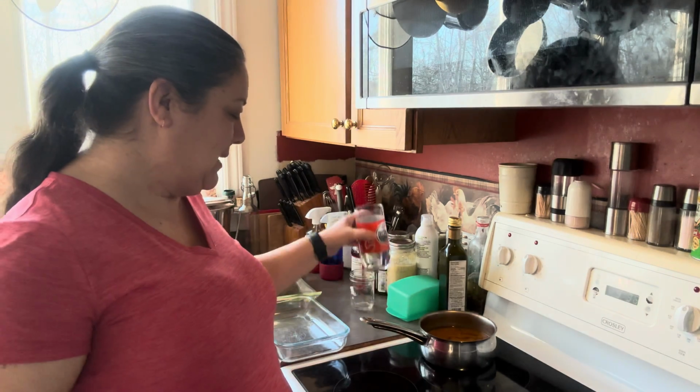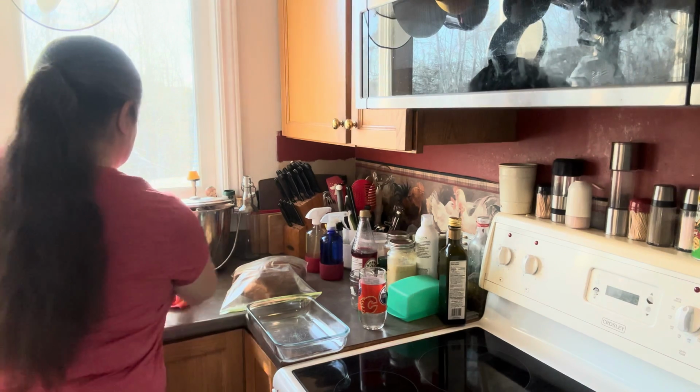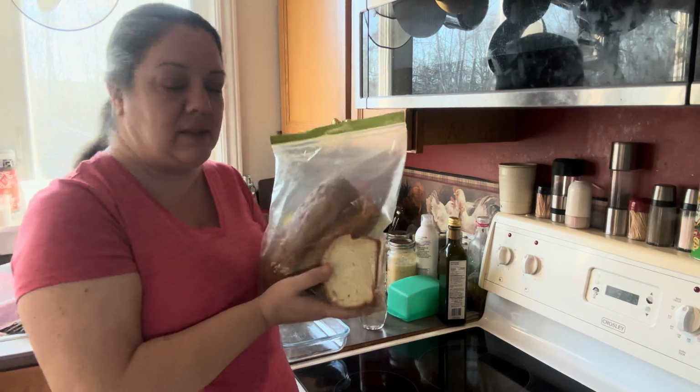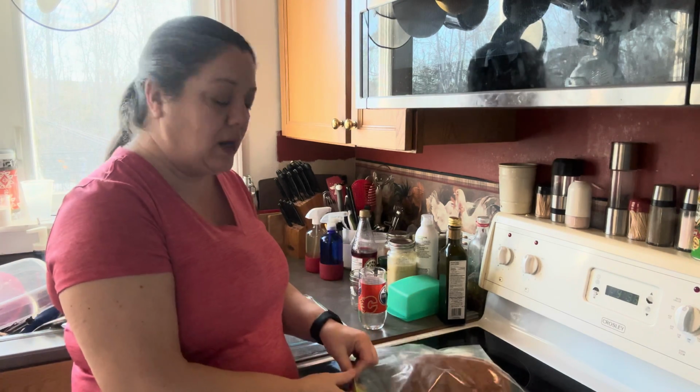So I have my glass of water because for some reason where I was yesterday was really dry. But I have the bread that I made this week. And it's pretty good. I think I baked it too long.